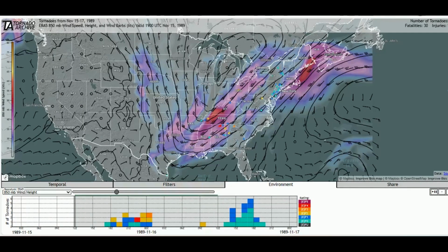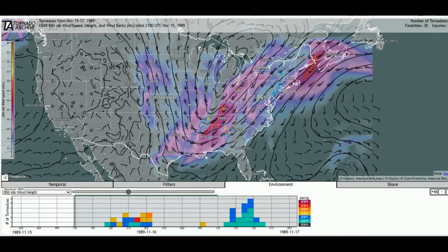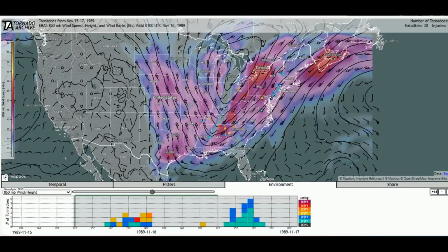And so by the evening hours, the low-level jet maintains itself ahead of the storms in progress and continues to transport that warm, moist air from the Gulf of Mexico.